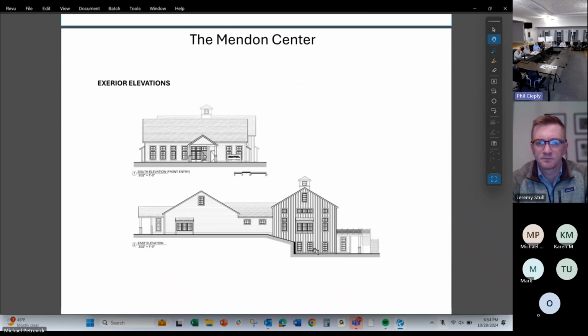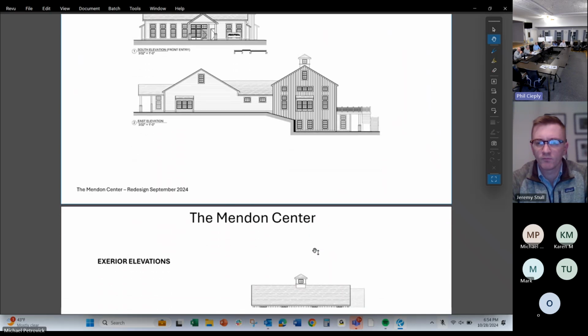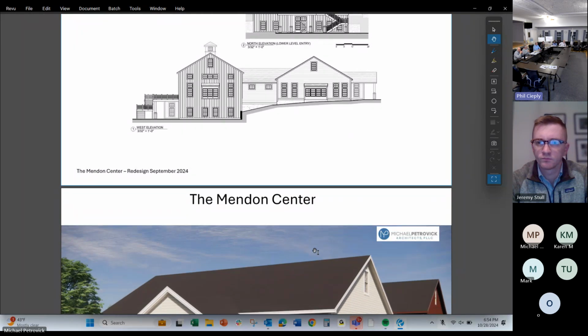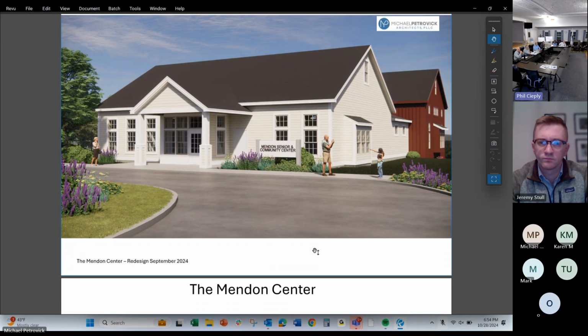These are the exterior elevations, which I'll go through fairly quickly because most folks, two-dimensional elevations don't mean as much as when I get to the three-dimensional. So this is the upper level main entrance to the building. The architecture is really kind of inspired by New England farmhouse with an attached barn.